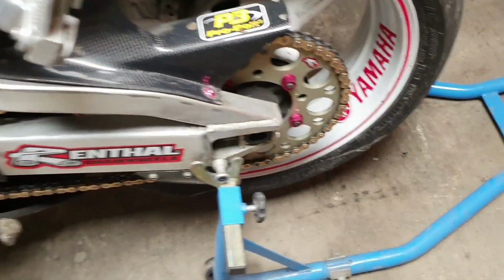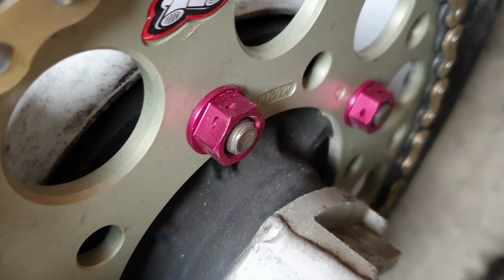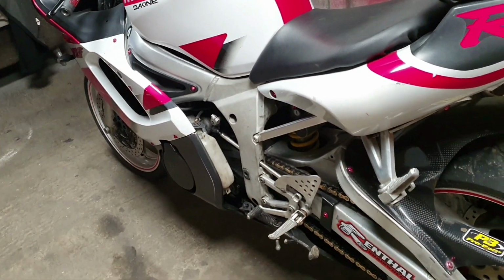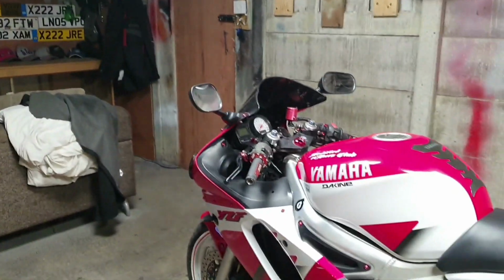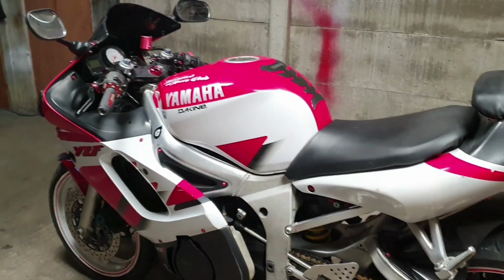Maybe the sprocket bolts, they're from Pro Bolt as well, and they're actually your proper sprocket nuts. They're helicoil steel inside. We've got your lock wire holes, which I don't bother using, it's a road bike, so there's no need for that. What can I say? Other than bodywork now, really, after the fork conversion, that's all it really needs, just tidying up bodywork wise.